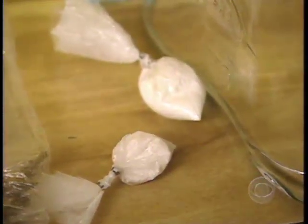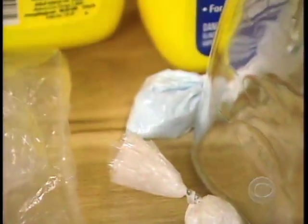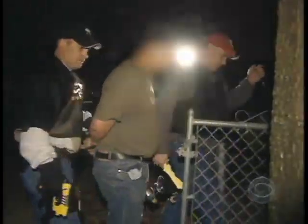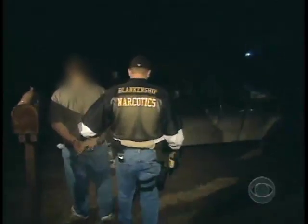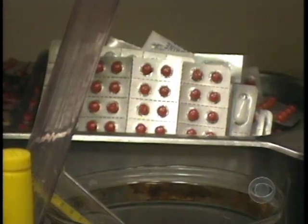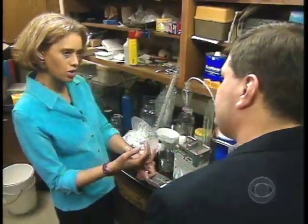About 80% of methamphetamine is mass-produced in so-called super labs in California and Mexico. But it's become so easy to make that small do-it-yourself labs are popping up by the thousands. That's because, as Jake Grellner showed us, the main ingredients used in meth are available almost everywhere. So what do you need to manufacture meth?